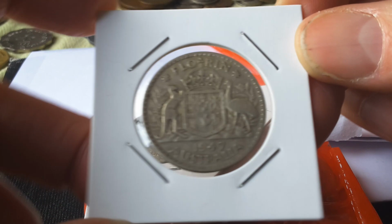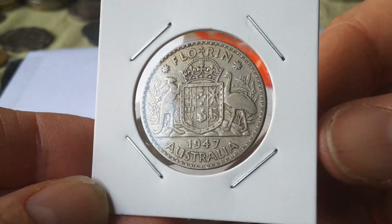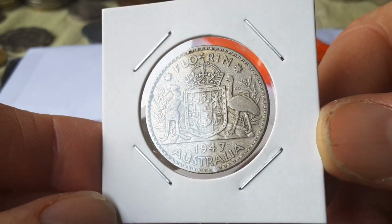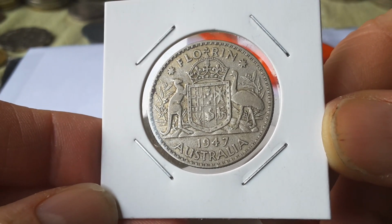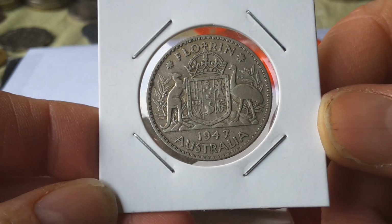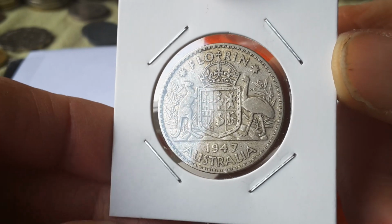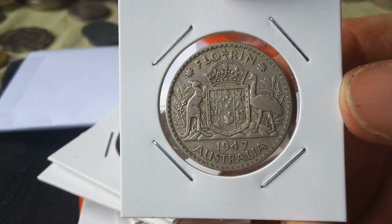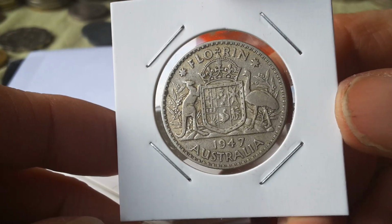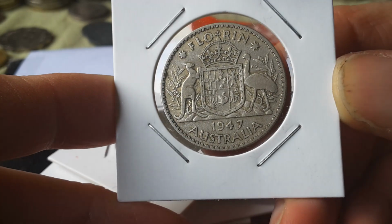So the first one you'll be quite familiar with. This is actually a common Florin. These ones were actually good to get before the silver value went up. These coins cost about $4 to $5, but now with silver prices the way they are, silver is about $6.50 for these coins. So if you purchased them before and you sell them now, you're making a nice profit.